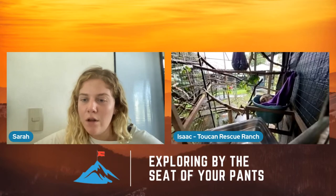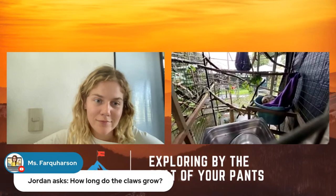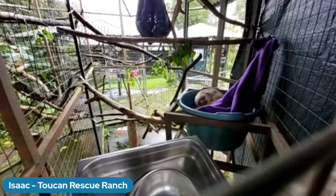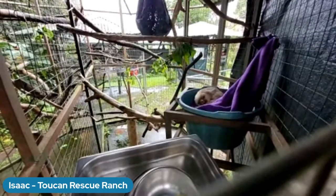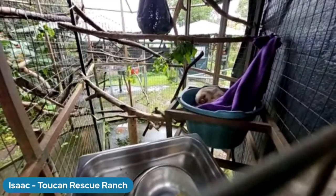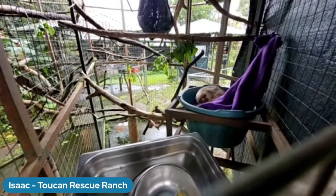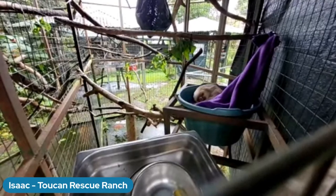We have Jordan asking, how long do the claws grow? That's an excellent question. The thing with their claws is that the internal part is an extension of their bone, so it reaches a point. The external part of the claw is keratin, just like our fingernails, which keeps growing continuously, but they wear down their claws every time they are climbing, because they use their claws a lot. To give you an idea, around 6 centimeters, though I'm not sure how much that would be in inches.